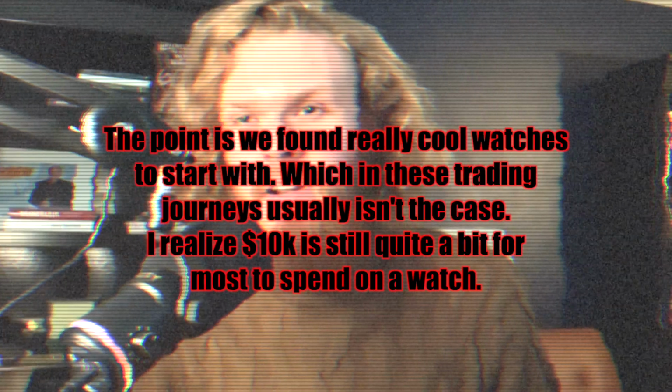The first watches that we got for these price points, lower end, around $10,000, are really cool pieces. This just shows you that there are tons of different stuff at all different types of price points, and I am genuinely excited to see where we're going to end up in this watch journey.